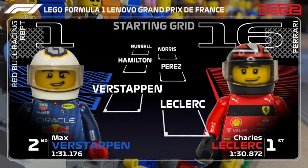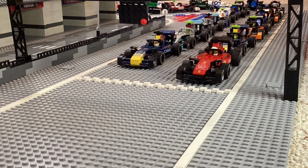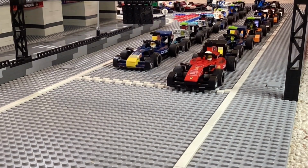They share that front row for the 6th time this season. It's a 7th pole in 2022. Kevin Magnussen scored points for the first time, starting 18th or lower. Is it going to be Verstappen or Leclerc that gets away the best? It's lights out and away we go.